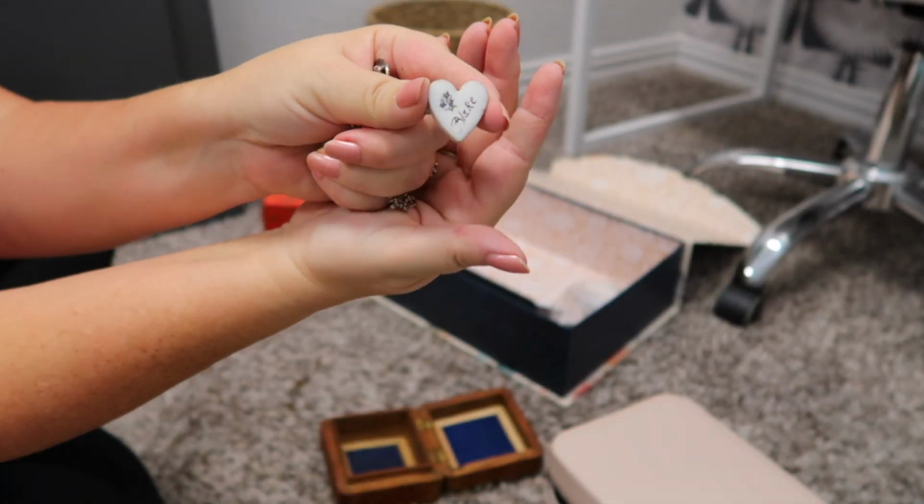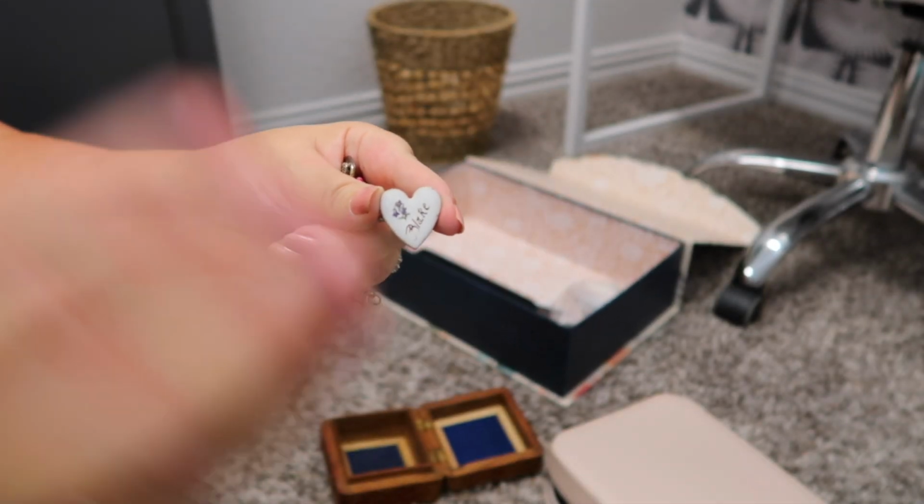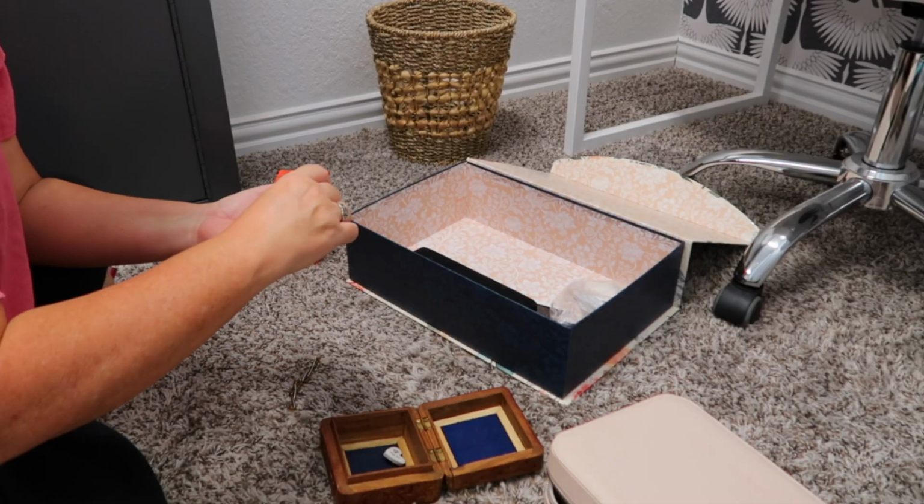And this is a little pin that my stepfather bought me after my son Blake was born. So that was many, many years ago.